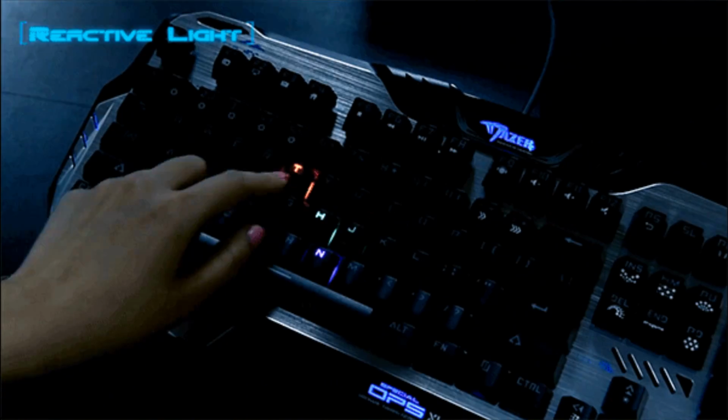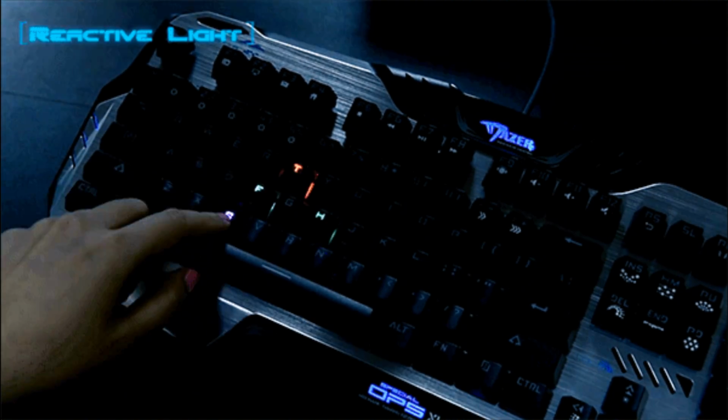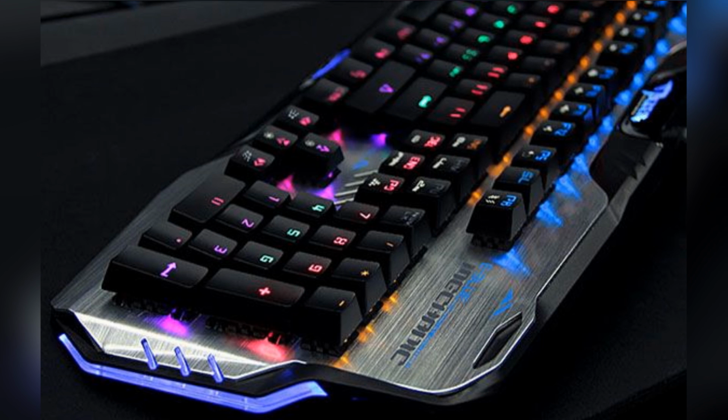Next is the OPS XL mechanical gaming keyboard for $80. This keyboard is completely made of metal and can definitely take a beating. It has 104 anti-ghosting keys, all with the N key rollover function, but probably the coolest thing about this keyboard though are those freaking awesome lights behind all the keys, which are all customizable via other keys on the keyboard and not through some software program like a lot of others.